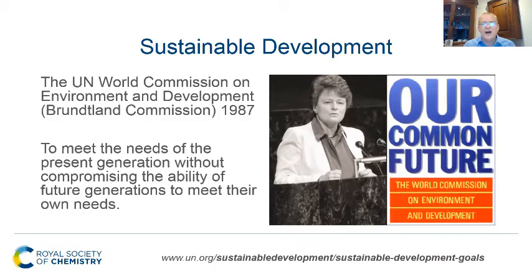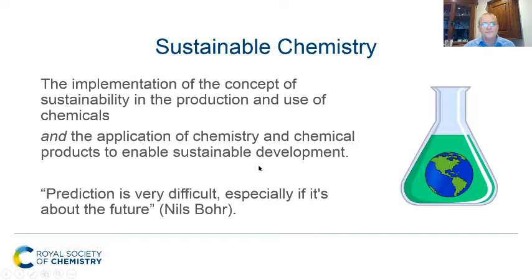And, you know, you can't reduce a 600-page report down to one sentence, but nonetheless, I've done so. And what it really gave us was this idea that sustainable development is development that meets the needs of the present generation without compromising the ability of future generations to meet their needs. And you can see it's a very simple and elegant idea.